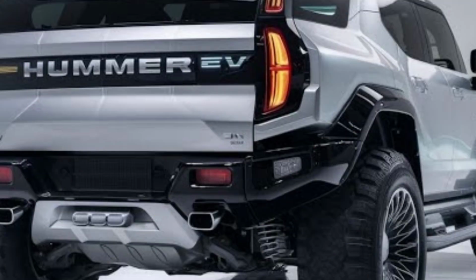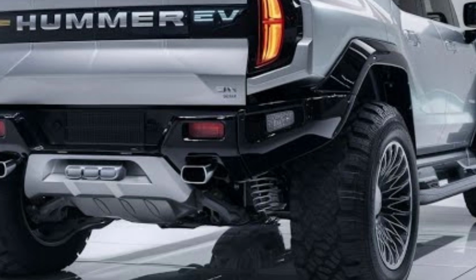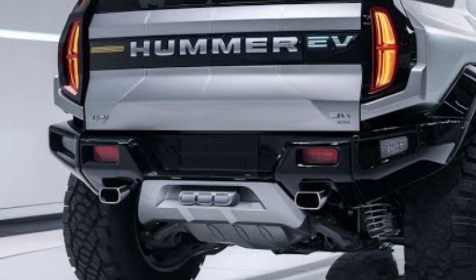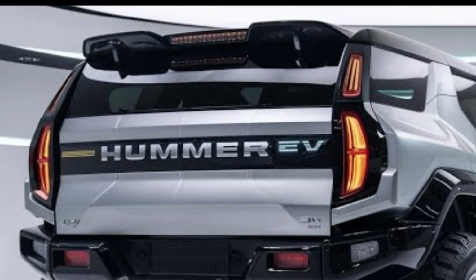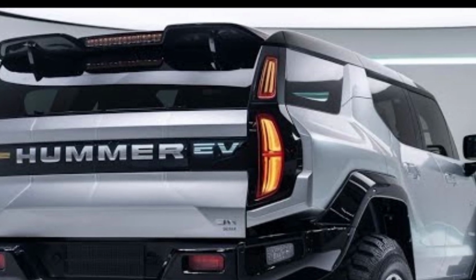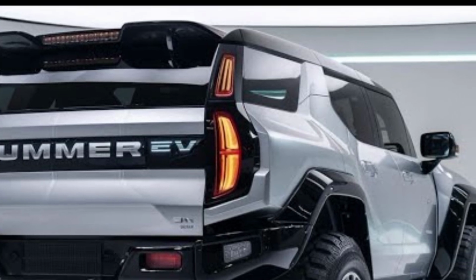Now, let's talk about the message behind this concept. GM didn't bring back the H1 just to flex. This concept makes a statement that the future of rugged vehicles is electric. That you can be tough, capable, and eco-conscious at the same time. The old H1 was notorious for its gas-guzzling habits. This new one, it's a symbol of change. A nod to the past, but a step into a cleaner, high-tech future.